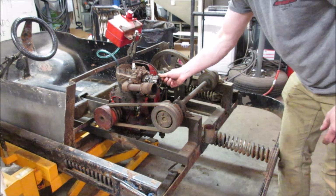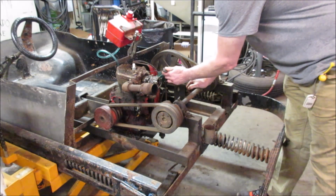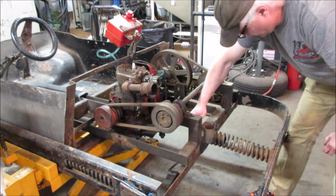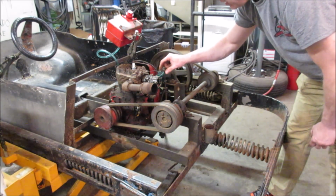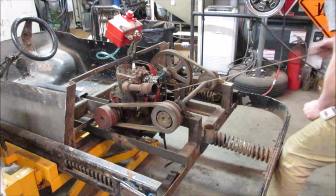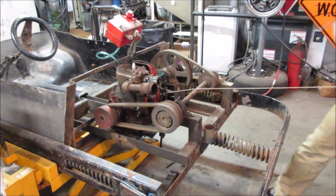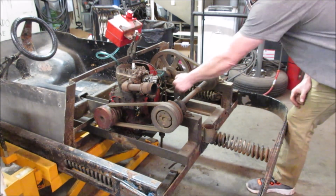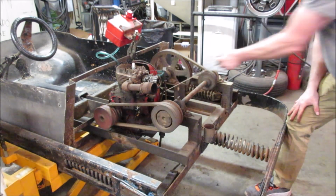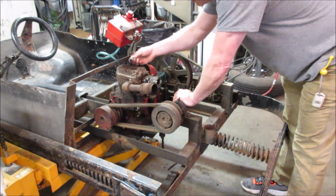All right. There's some choke. We have, what do we have for throttle? Idle right now. Let's we take the spring off. This is the return spring. All right. Full throttle. All right, we can kind of adjust it from there. We're about halfway. Let's see what we get. She's dry.